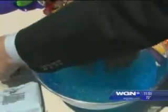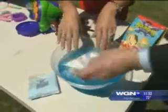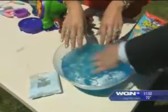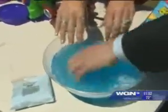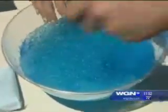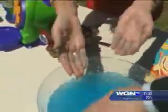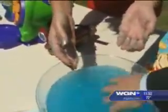And then at the end of the day, when you're done playing with it, you just put in the dissolver, and it's going to turn right back into water, and it's going to wash right down the drain, so there is no muss. It doesn't hurt your pipes. We need it to turn to water so it can clean the goo off. It turns back into water, wash it down the drain, and it's really easy to play.